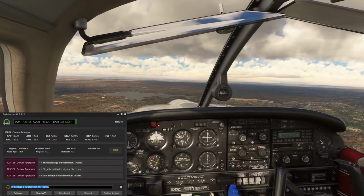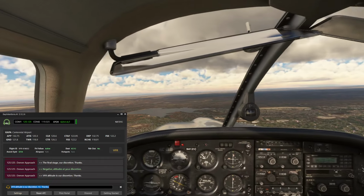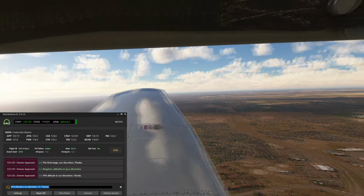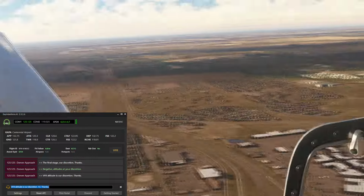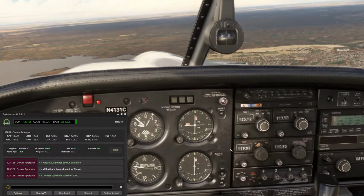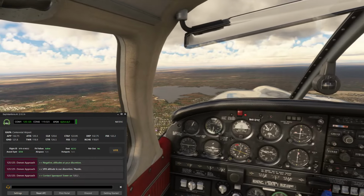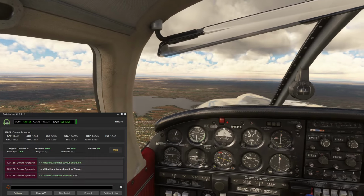Now let's get Conto in here with the Avis. Aero 31 Charlie, contact Spaceport Tower on 120.2. Alright, I will contact Spaceport Tower 120.2, 31 Charlie. See ya.